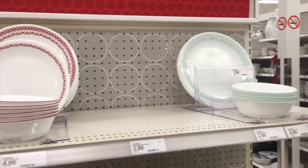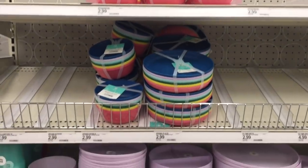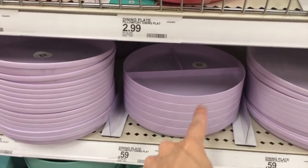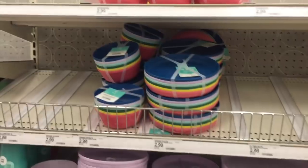This reminds me of my childhood. These Corelle plates. Wow. I mean, not the print, but the brand, you know? I've shared these before. These kids' plates and bowls, 59 cents a piece, and it has dividers inside of them. It's a really great price. Very comparable to IKEA, especially when it comes to the sets.